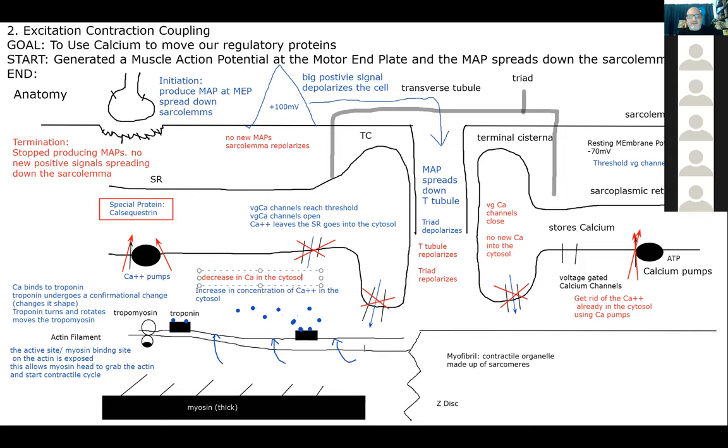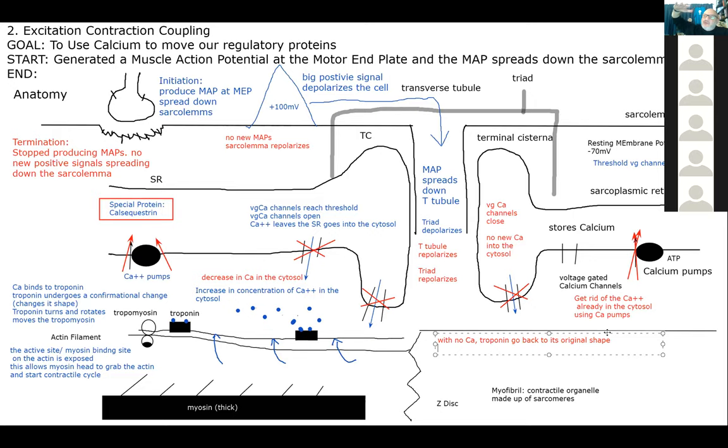Of course, if there's no calcium in the cytosol, then with no calcium, troponin is going to go back to its original shape. And when troponin goes back to its original shape, what is it going to do? Block the binding sites. Yeah, it's going to rotate tropomyosin back in the way again. Ariana, to answer your question, repolarization means to go back to the resting membrane potential. So we depolarized it, we made it more positive, but then it goes back to negative 70, back to its resting membrane potential, and that drops it below threshold. So that's why the channels close. Excellent. Troponin goes back to its original shape. When it goes back to its original shape, it rotates the tropomyosin back over the active site on the actin.